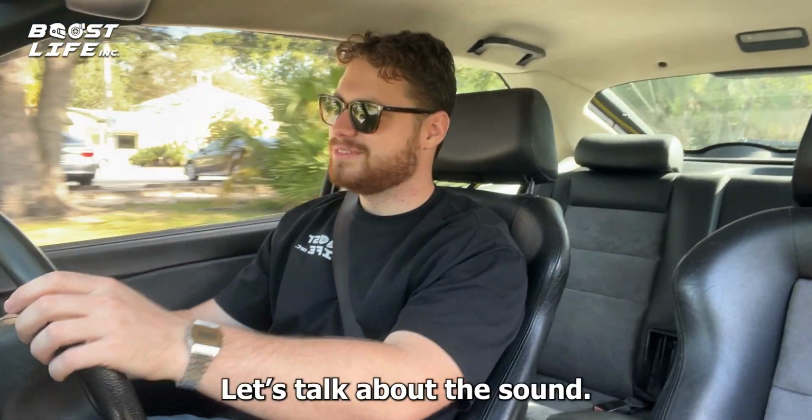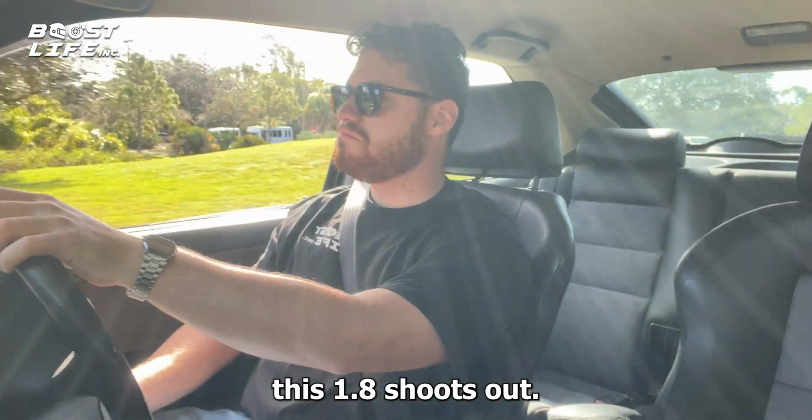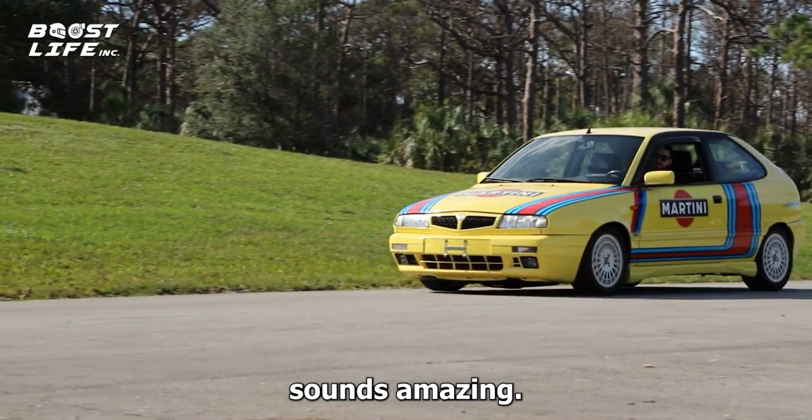Alright, let's talk about the sound. The 130 horsepower this 1.8 shoots out is plenty. It's not fast by any means, but this 1.8 sounds amazing.